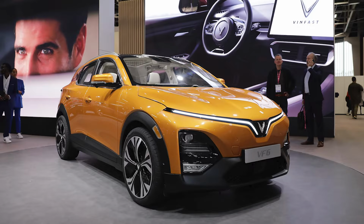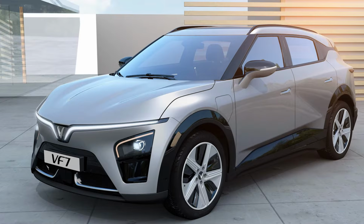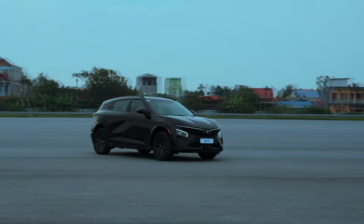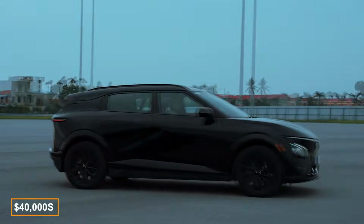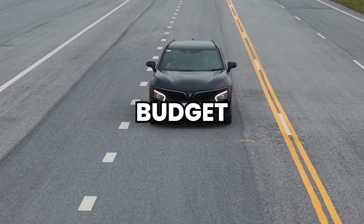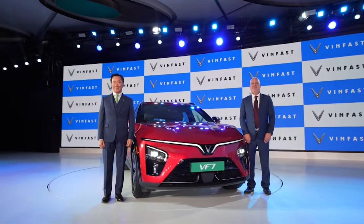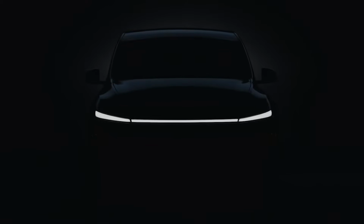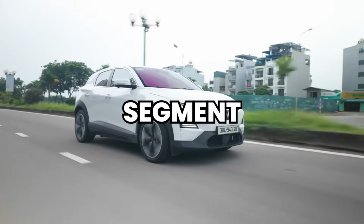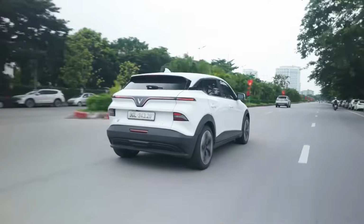Now, pricing is where things get especially interesting. The VF7 is expected to start in the mid to high 30s for the base single-motor version, stretching into the low 40s for the dual-motor all-wheel drive trims with larger batteries. That positions it neatly between budget-friendly EVs like the Kia Niro EV and more expensive options like the Tesla Model Y, which currently starts at around $44,000. Compared to Tesla, VinFast undercuts the segment leader by several $1,000s, while still offering competitive range and performance.